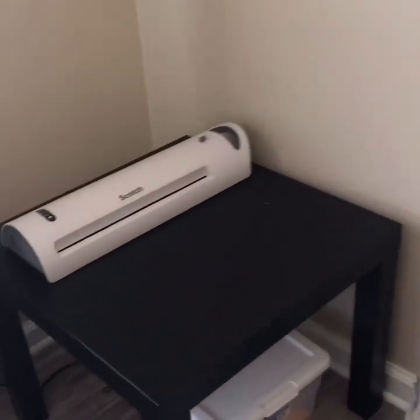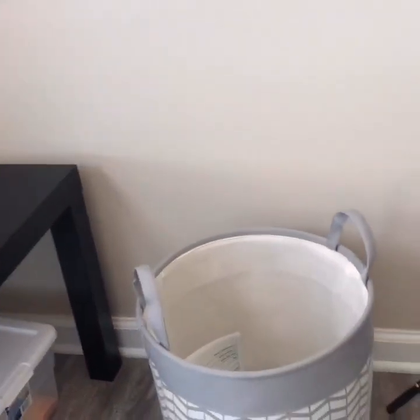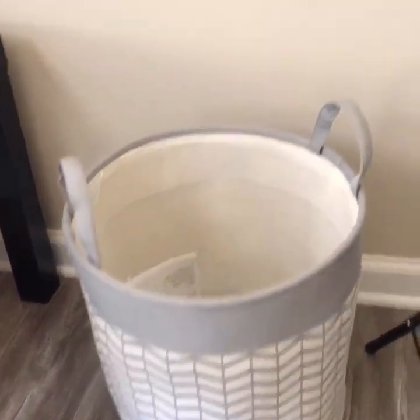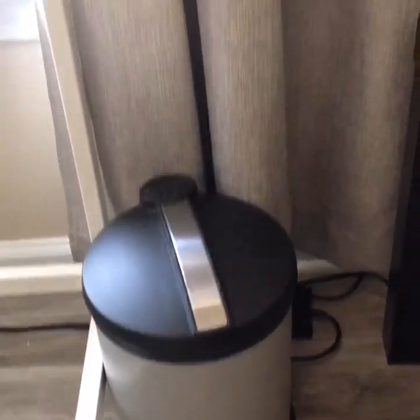And then in this area, I have my laminator. And there's another, well, no, I don't think that's a laundry basket. It's just another little basket, but I use it for recycling. I just throw papers in that I'm going to recycle. And this is what I use for my trash can. I think I got that from Aldi actually.